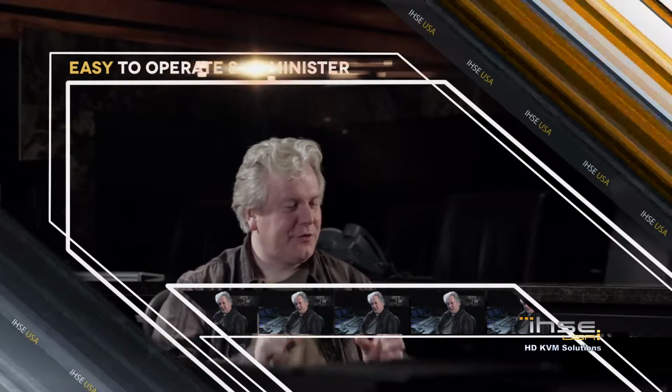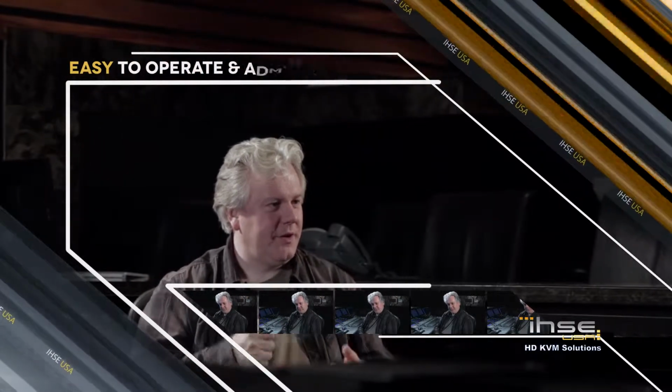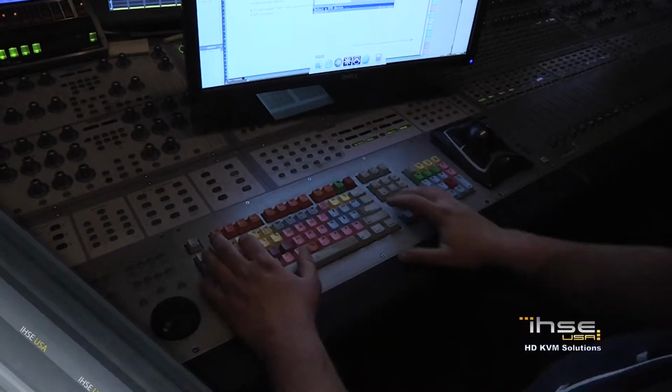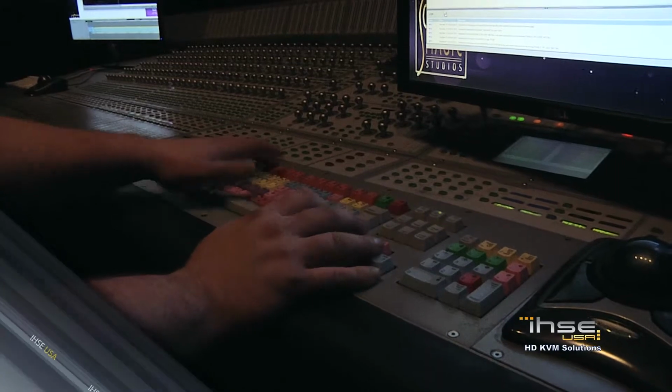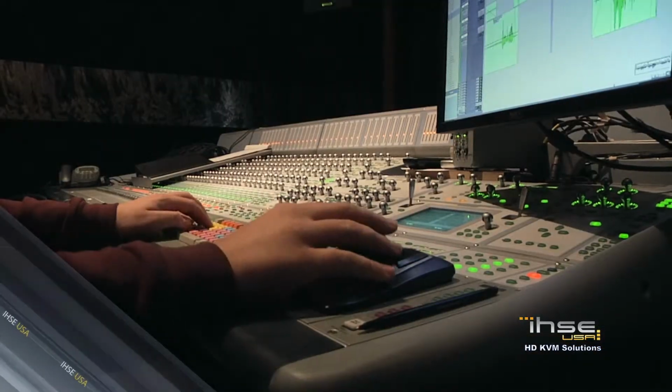The system itself is extremely simple. It does exactly what it's supposed to do all the time. It allows for a level of collaboration and flexibility that we hadn't even imagined. We understood what the KVM was. What we didn't understand was what it would end up doing for the whole way that we work.